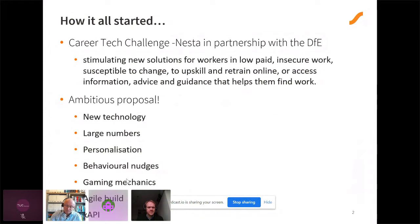And we put together a really ambitious proposal with us on the technology side, saying we can do something really amazing that's new, that's never been seen before. Obviously, we needed some large numbers, and some of you will know that there was an awful lot of sucking of teeth from Ian when we talked about that, because there was, as part of the challenge, we have to try and encourage 15 hours of learning in less than a 6-month time frame. But we were up for the challenge.